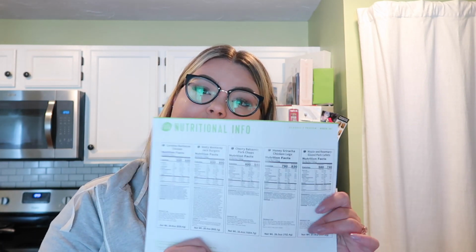So the options this week, I had the option between Carolina barbecue chicken. I've made these before. These are everything, but I wanted to make something different for you guys. The melty Monterey Jack burgers with these caramelized onions. Ugh. And then cherry balsamic pork chops, which also looks really good. And then they also send you a little nutritional information.